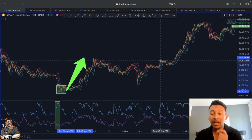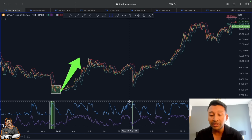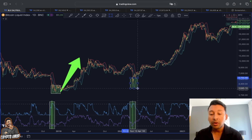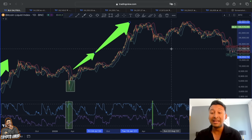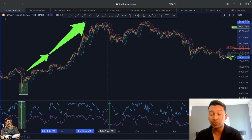$13,500. Now, if we look at this from the 2020 Black Swan event, you can see, guys, when we had this massive free fall, that is when this indicator to the downside gave us a buying opportunity. It signaled a bottom around that area, which was one of the best buying opportunities, because after that, from $3,000, $4,000, the price of Bitcoin went all the way up to $64,000.